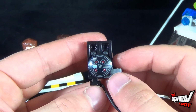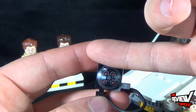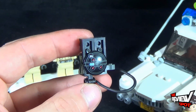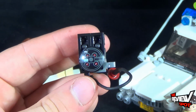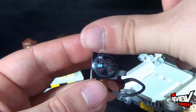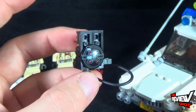They're not bad. I kind of wish that there was a smooth piece that could have gone right there, just to finish off the backpack. Because from the back side, the side that you're going to see, it looks almost unfinished. And had they just put one of the smooth black pieces right there, I think it would have looked a little nicer.